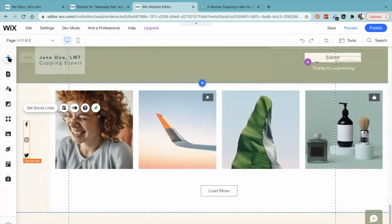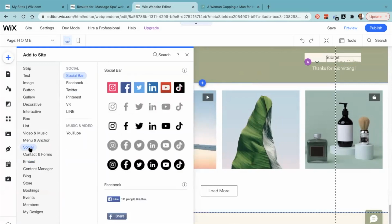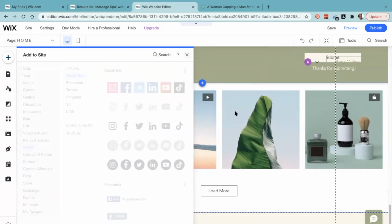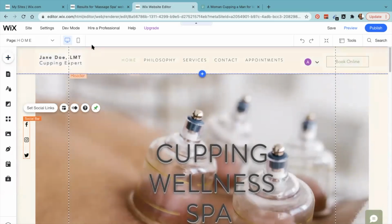To do this yourself, you would go to add, and then you would go to social down here, and you can add any of your social media anywhere. Awesome. But next I'm going to show you how to add your branding to your website.